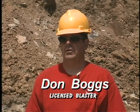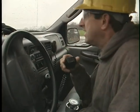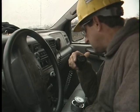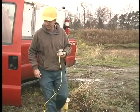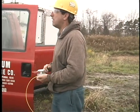After the blast site is loaded, I clear all personnel and equipment out of the area and post guards at all access points to keep people from coming back in. Once the blast area is clear, the crew and blaster go to the designated safe area. The blaster checks with the guards to ensure the area is secure, and then the warning alarm is sounded. After all the pre-blast signals have been given and the blaster is confident the area is secure, the shot is detonated. Fire in the hole!